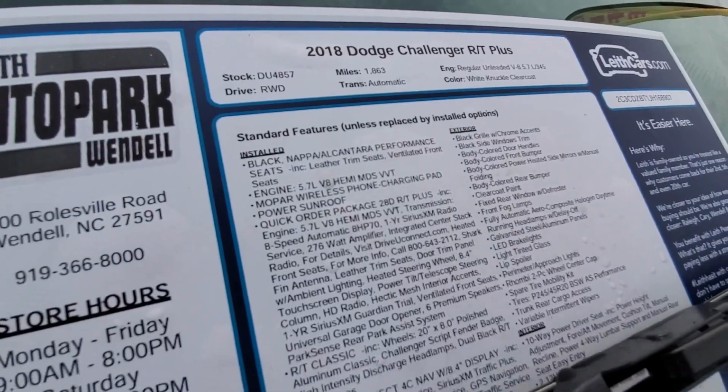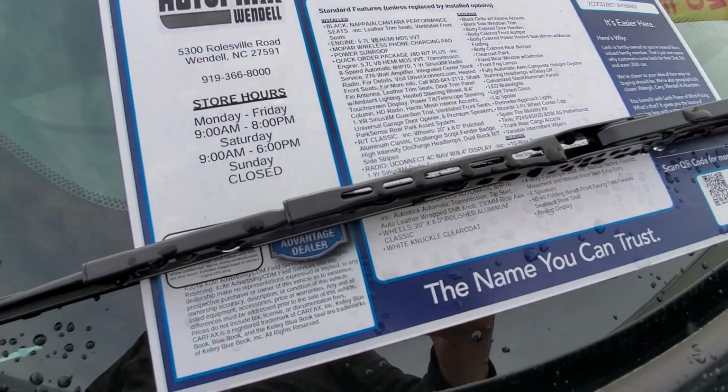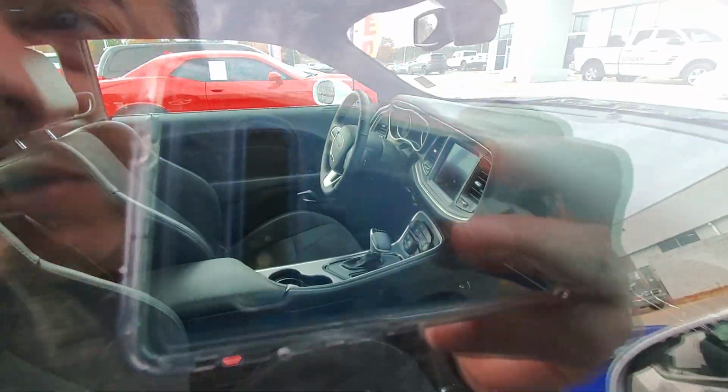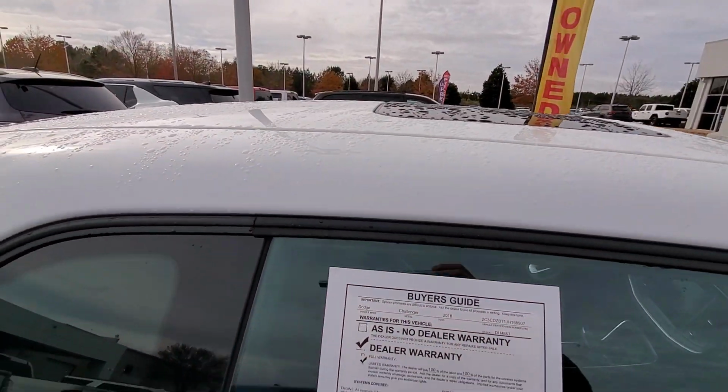Whoa. Oh, I didn't know it was that low. I didn't even look at the miles before. Alcantara, automatic. Geez, I would have bought this one. Saved a lot of money on my car.